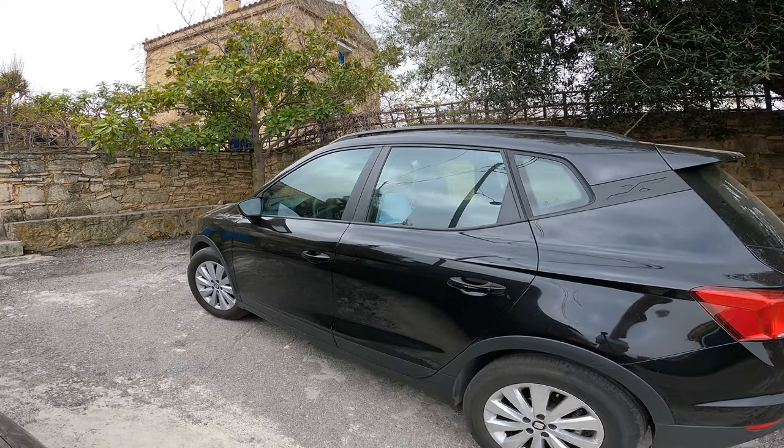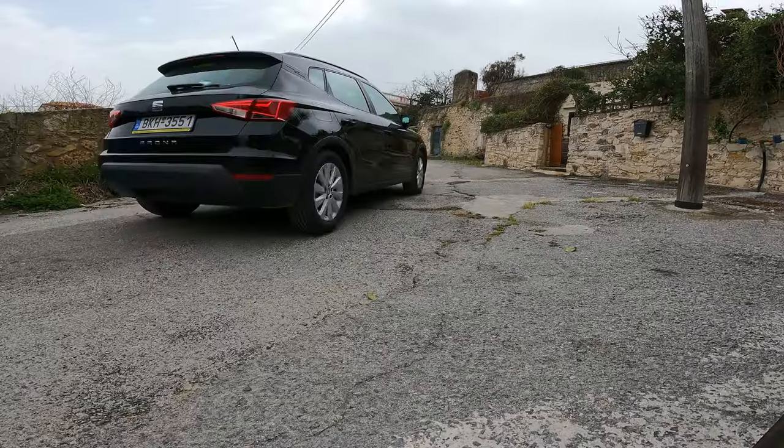The next day we drove 2 hours from Chania to see the pink sands of Elafonisi Beach.